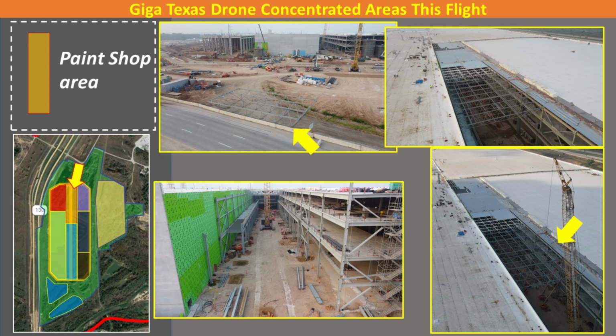Up at the area between the paint shop and the battery cell structure, we see more of those space frame trusses being installed for the roofing. There are currently six. We see the seventh one being installed. On the far east side, we see the eighth and ninth, and more materials being brought in to make more of the space frames. Probably 12 total to fill out that area.